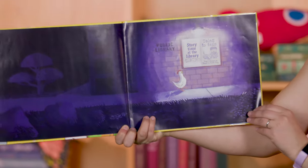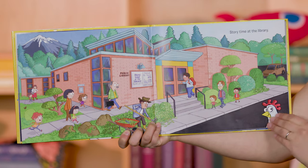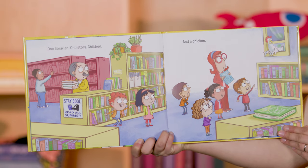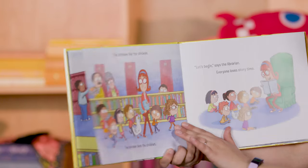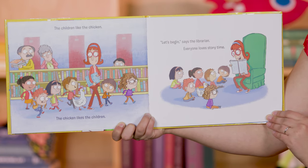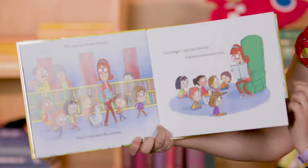Public Library, Storytime at the Library. One librarian, one story, children, and a chicken. The children like the chicken. The chicken likes the children. Let's begin, says the librarian. Everybody loves story time.